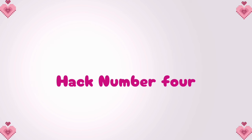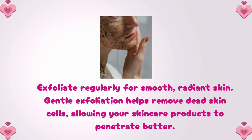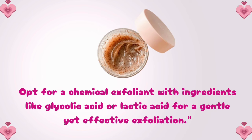Hack number 4, exfoliate regularly for smooth, radiant skin. Gentle exfoliation helps remove dead skin cells, allowing your skincare products to penetrate better. Opt for a chemical exfoliant with ingredients like glycolic acid or lactic acid for a gentle yet effective exfoliation.